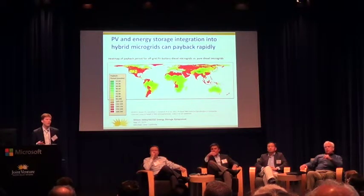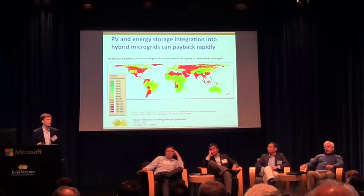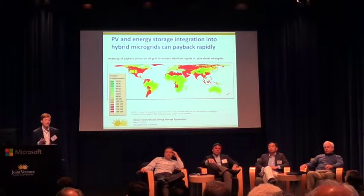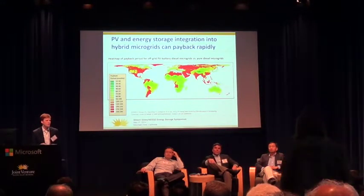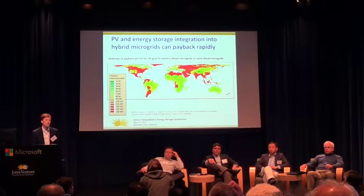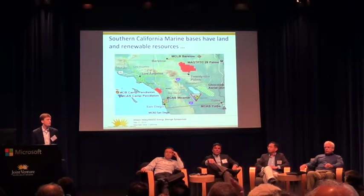So the takeaway from this slide for me is there's a lot of real estate where microgrids make a lot of sense. Unfortunately, back in the US, there's less of that range, but there is a distinct area down in the southern part of the US where the sun is probably some of the best in the world. And it just so happens that the military has a fair number of bases down there.